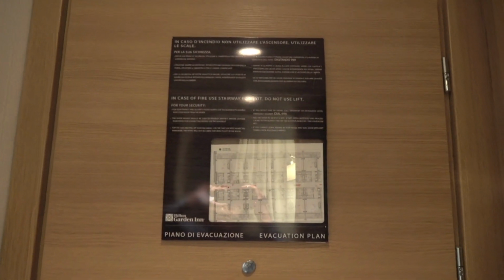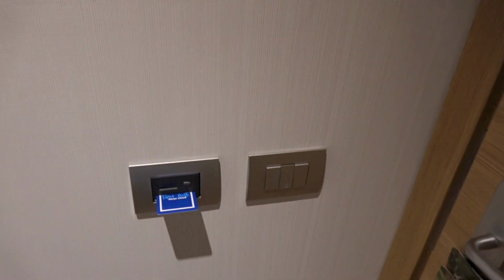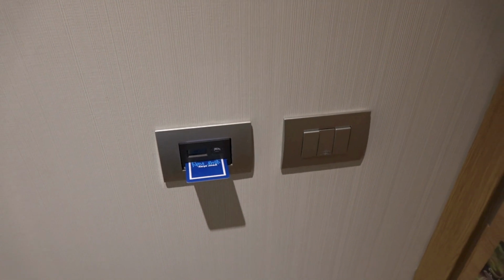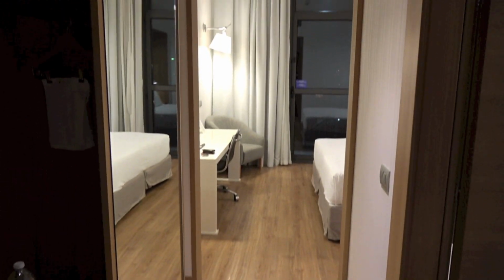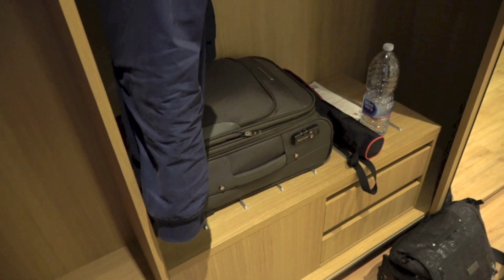Okay, so that is the floor plan. On the right, light switch together with the slot to insert the key card for the room's power. That is the view that you get as you enter the room. To the left, shelves and storage areas. Place to put your luggage below.